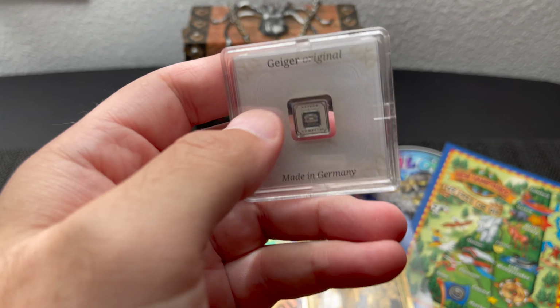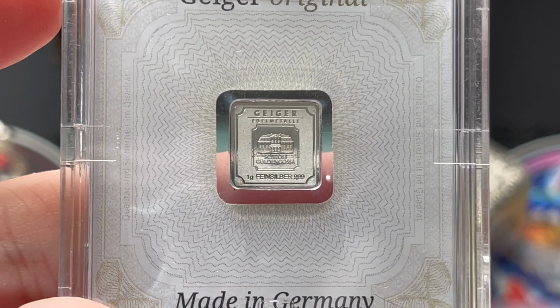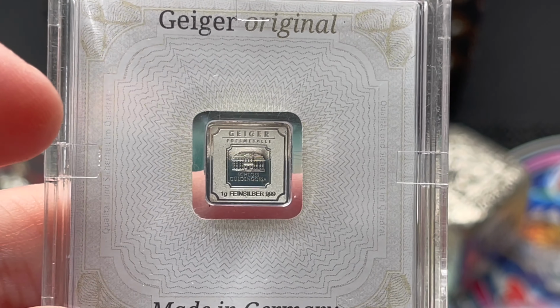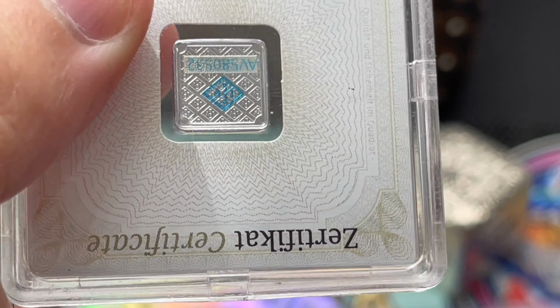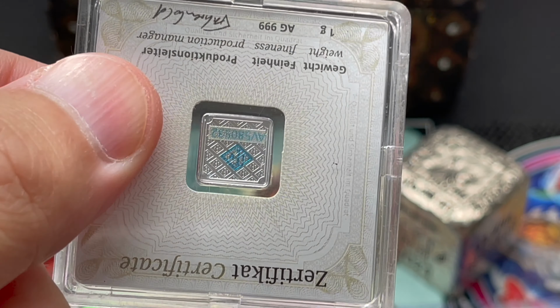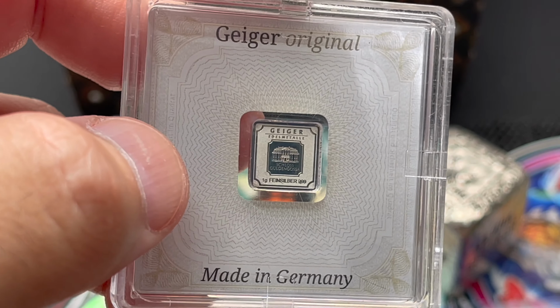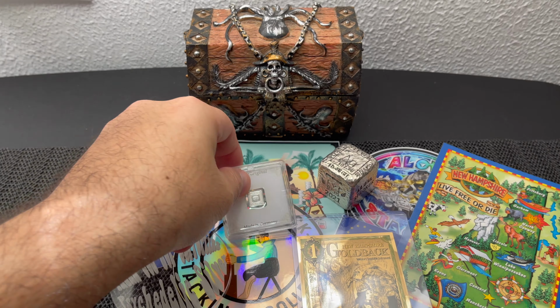In the giveaway, I won a 1 gram Geiger. Let's zoom in on this and take a look, because with a 1 gram silver piece, you have to zoom in. Take a look at that. That's so neat. And it's in its own little case and everything. Wow. Geiger really goes all the way out, even on the smallest pieces that they produce. So that is pretty neat. Zoom back out. We'll go ahead and put that down.